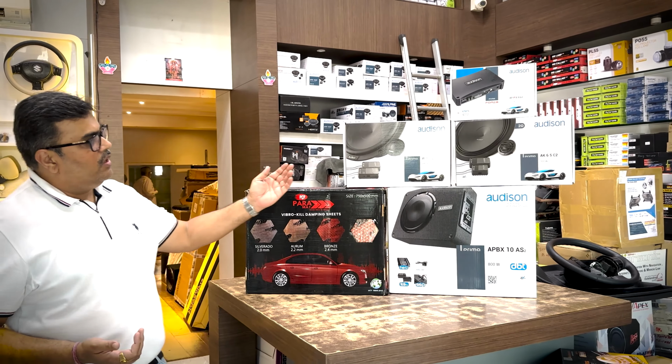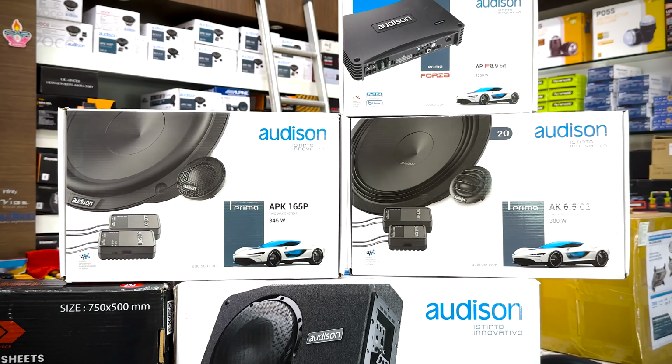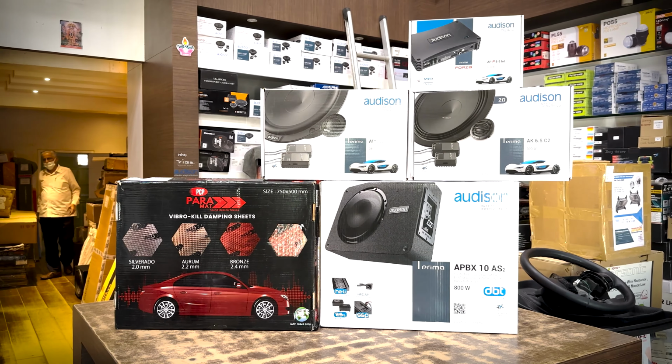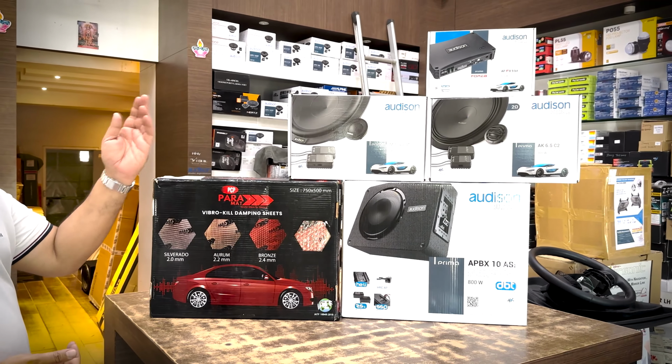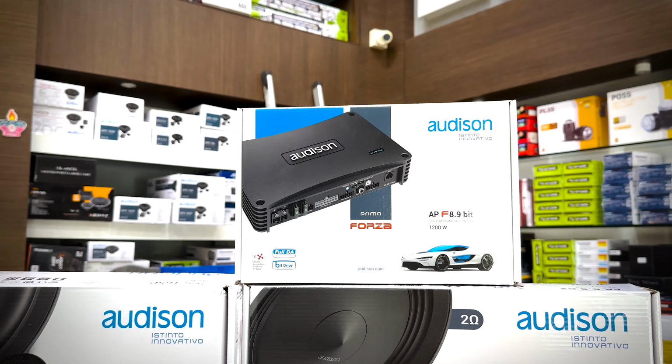we have used this Audison Prima Pro and the Audison AK-6.5 C2 components for the front and back. We have installed this fantastic Audison active subwoofer. We have powered this entire setup with the Audison Forza 8.9-bit processor.